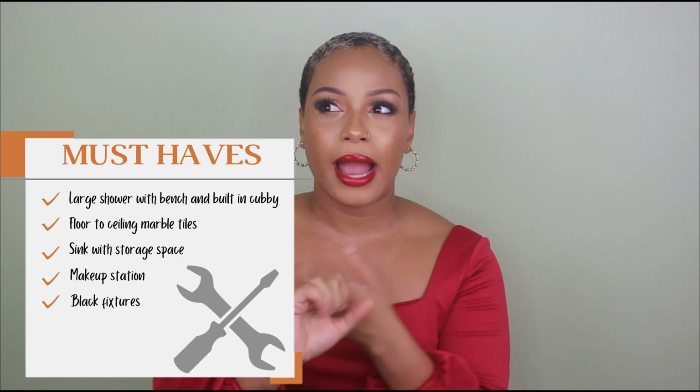So my must-haves: I wanted a shower, not a bathtub. It needed to have a bench and a built-in cabinet. I wanted somewhere to do my makeup. I needed storage for my makeup, and also for all of the different things that people keep in bathrooms. I wanted a specific tile, and I had to have black fixtures and the glass door. So that was my list of must-haves.